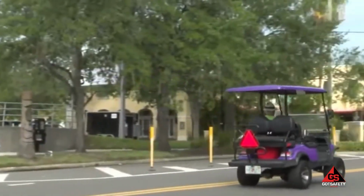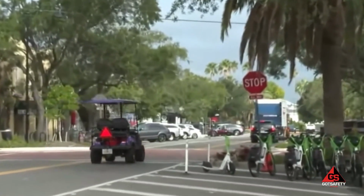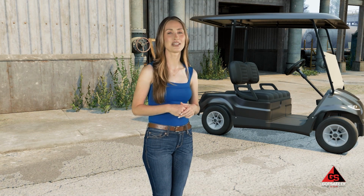Whenever you approach a blind intersection, come to a full stop and proceed with caution. Use your horn to alert anyone nearby that you're coming through. It's a simple step that can prevent collisions.